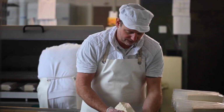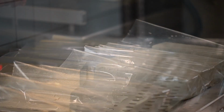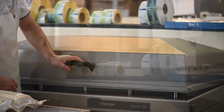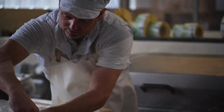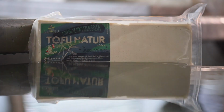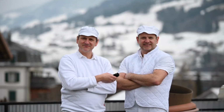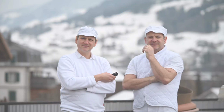Here in production, the tofu blocks are packed by hand, vacuum sealed and then pasteurized. Finally, the tofu is given the appropriate label and is ready to be shipped all over Switzerland. A passion for vegan products makes them unique in their region.